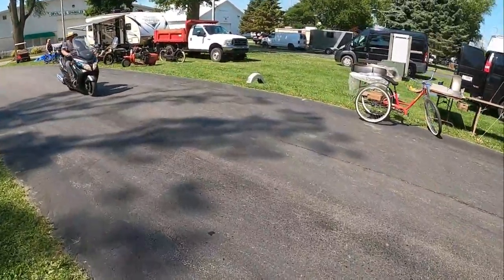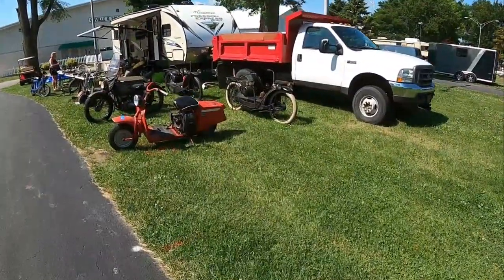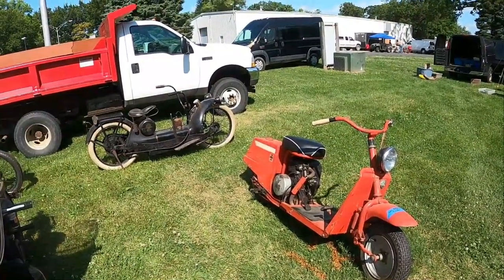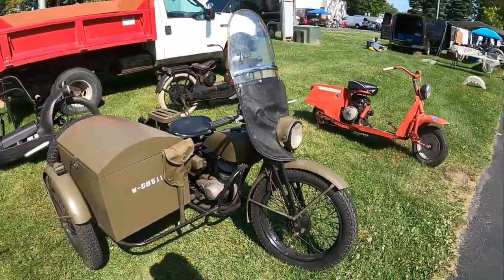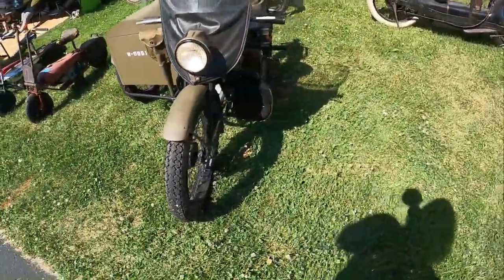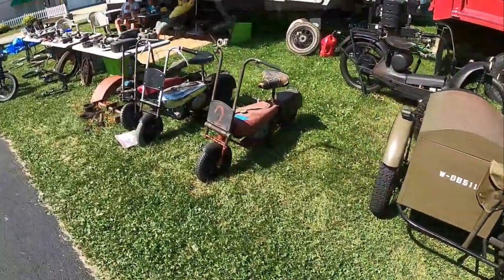Looking for CEV electronics, switches, turn signals, and I'm not finding it. Cushman Highlander. They sold them at Sears. There's a Nura car. I'm guessing that's a Harley Hummer. Set up like a DKW. Indian paratroopers.